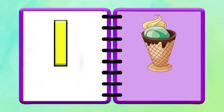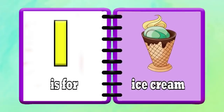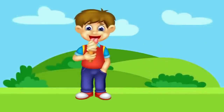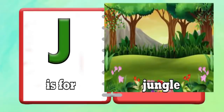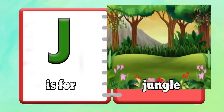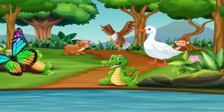I is for ice cream. I love ice cream. Do you? Yummy! J is for jungle. Do you know jungles are usually covered with dense vegetation? Jungle is home of animals.